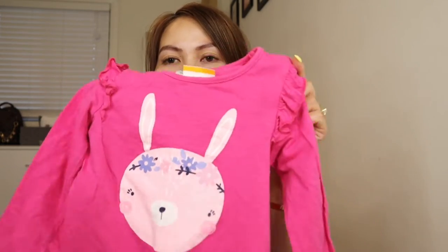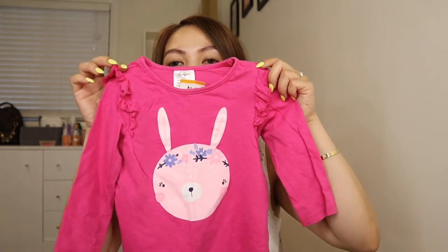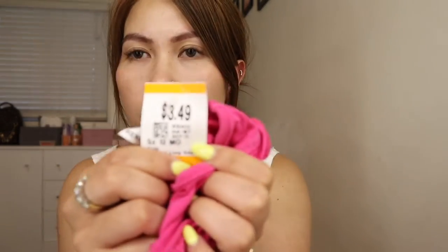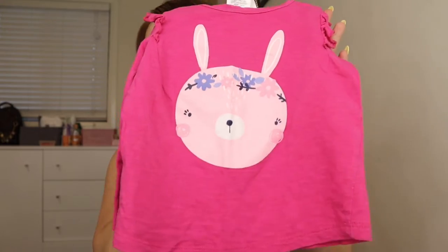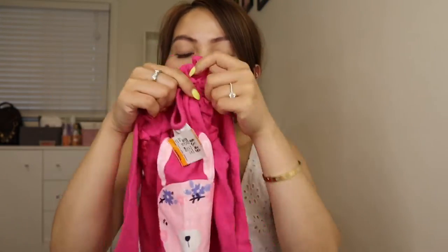So the next one that I got for Paris, guys, is this hot pink long sleeve shirt, and there's a bunny print on the front. And this one, guys, we got this one for $3.49, and I know that this will complement Paris's skin tone, guys. It's because, you know, it's my favorite color, and Paris is my baby, so I think that's why I think everything suits her.